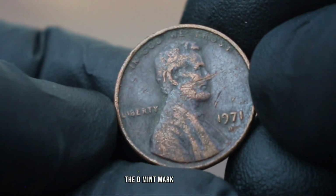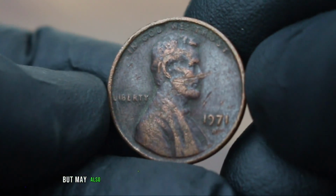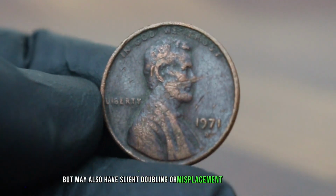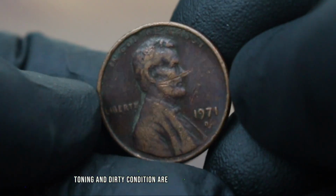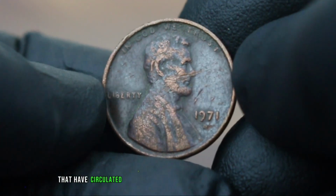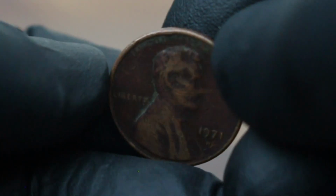The D mint mark on this coin again denotes the Denver Mint and is clearly visible but may also have slight doubling or misplacement due to the error. The black toning and dirty condition are expected for coins of this age that have circulated but do not detract from its extraordinary rarity and collector interest.